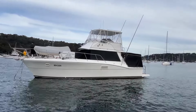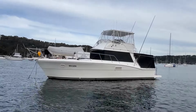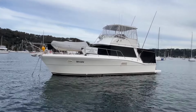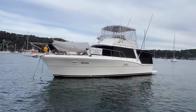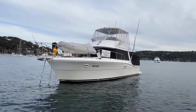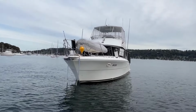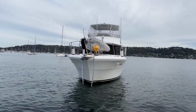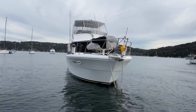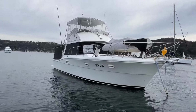It's been very well maintained and lovingly kept by the current owners, but they are putting it up for sale, and we're going to take you on board and show you everything there is to show you: the Flybridge, the two cabin layout, the engine room, the cockpit, everything. This would be the perfect boat, I think, for someone looking to get into a bigger boat from a day boat or a cabin cruiser, or maybe it's your first boat and you want to jump into a family cruiser. You'll have a lot of fun with this, and we're going to jump on board and show you everything there is to see.